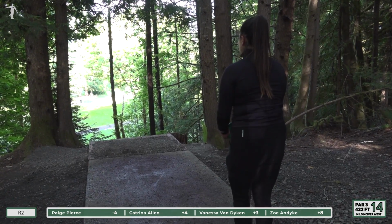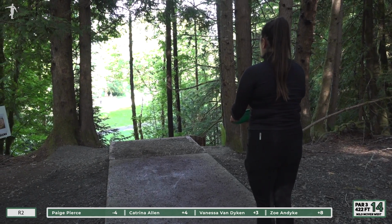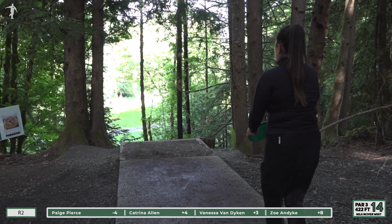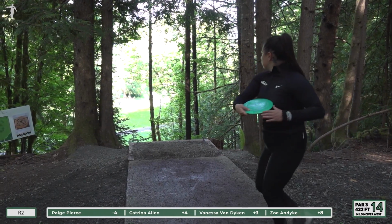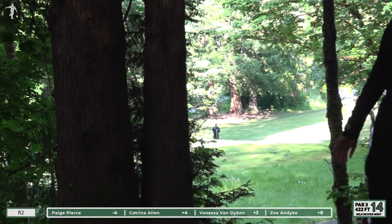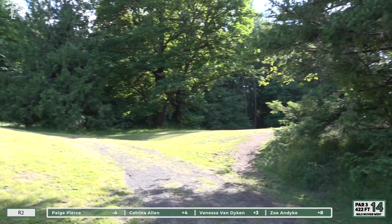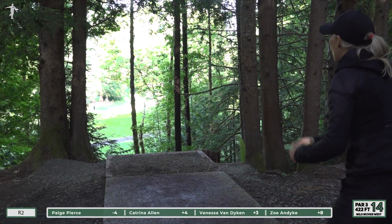Vanessa here, this is her Avenger SS. First time? I believe just an Avenger, not Avenger SS. Avenger, okay. First time we've seen her throw it though today. She is popping this thing on a hard hyzer and letting it drift over to the right. Look at how beautiful this thing flies. Wow. That's what we're talking about. Let the disc do the work.